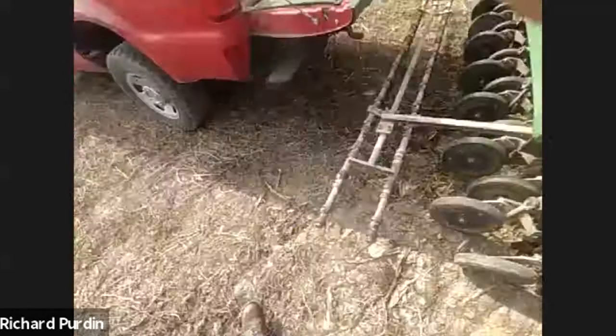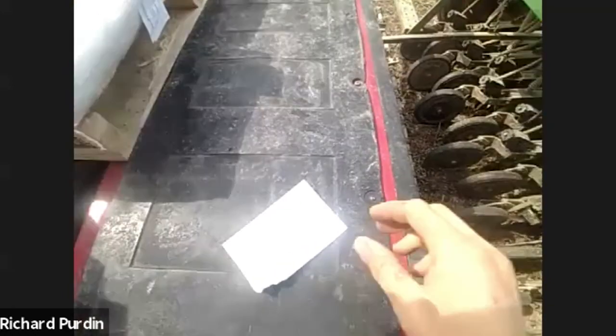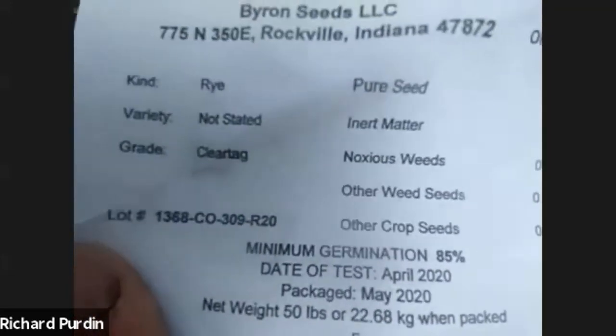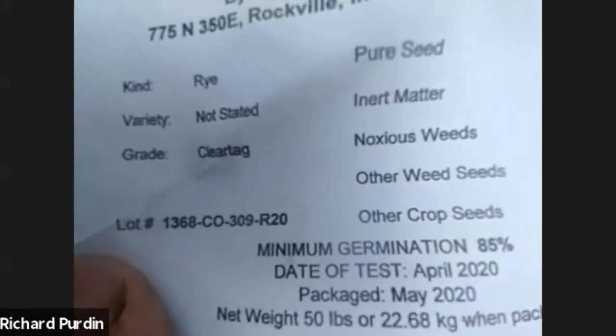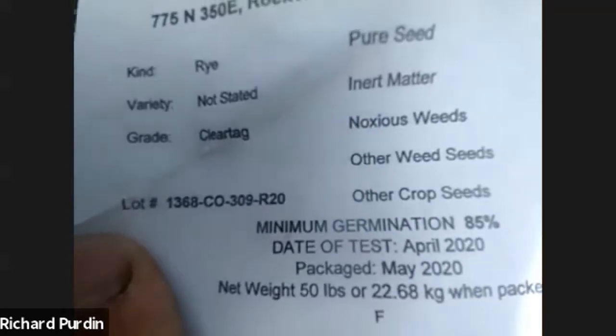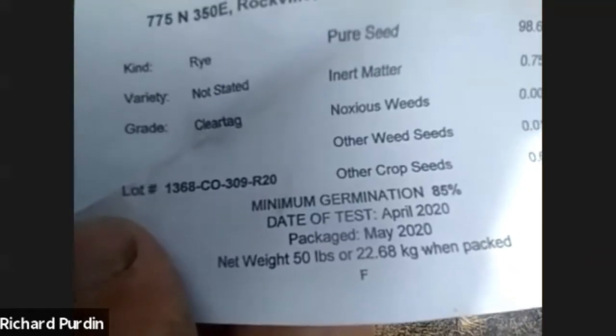So another thing to think about is your seed source. And also make sure that you read the seed tag properly. So we have a seed tag here, which might be hard to see, but we'll get her flipped over here. So we're looking at this. The kind is rye. Variety is not stated. Most of our varieties are not stated, but you can go with variety stated seed. It is going to cost you more in the long run, but most varieties are not stated in our cereal grain crops and our cover crops.